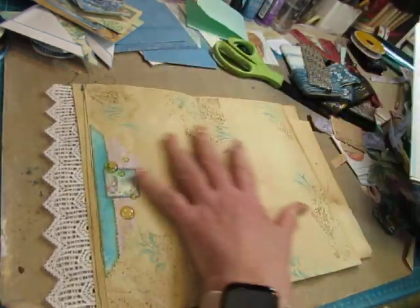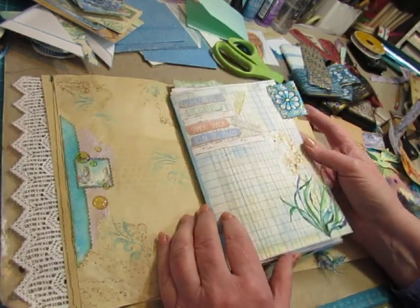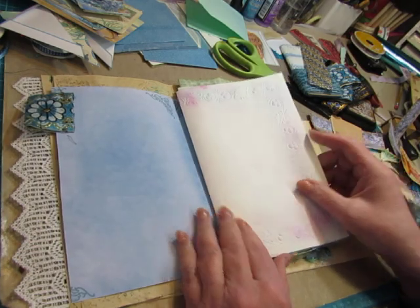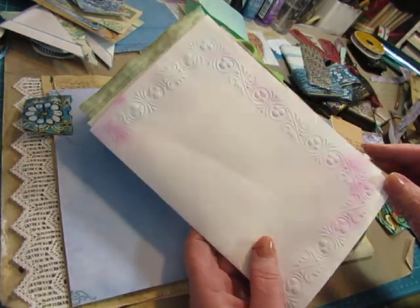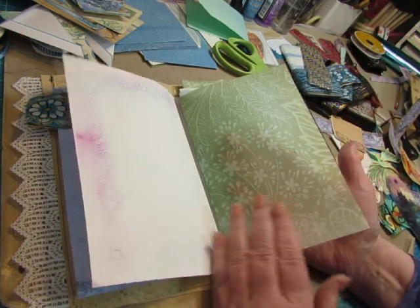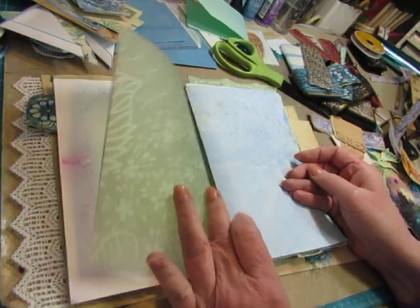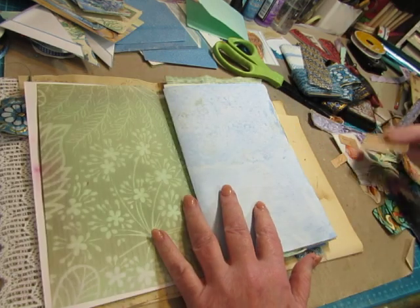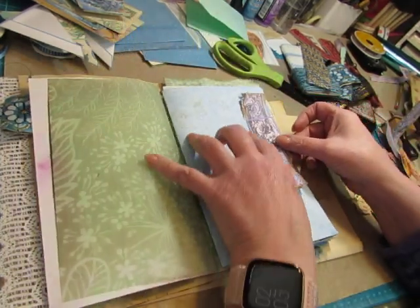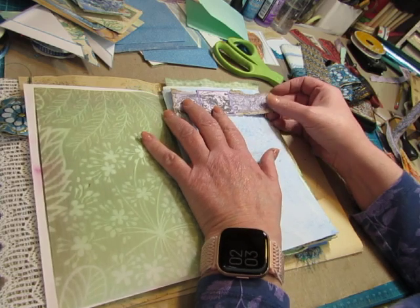I believe we did this on video. I added a piece of boho embroidered trim. This one has a seahorse made out of shells. I just used some ink and brushed it around that embossed part of the stationery. And this is digital wallpaper printed on vellum. And we did this element in one of the videos. I could just add that to the top, I guess.